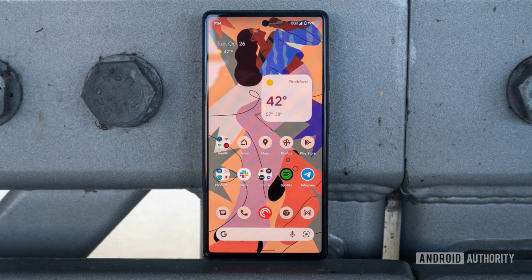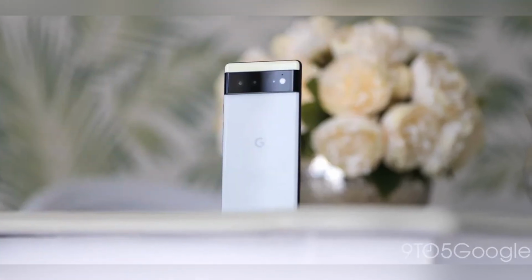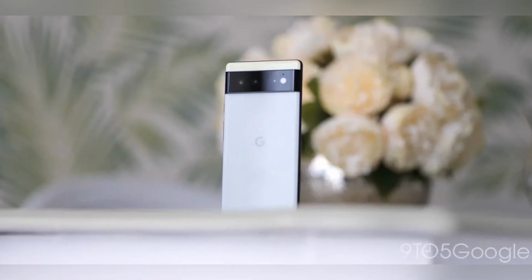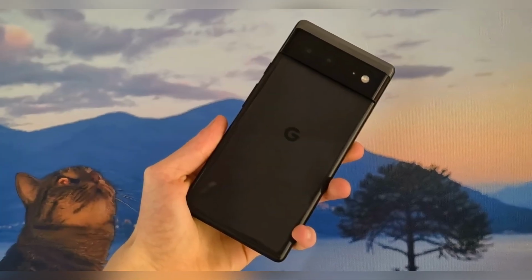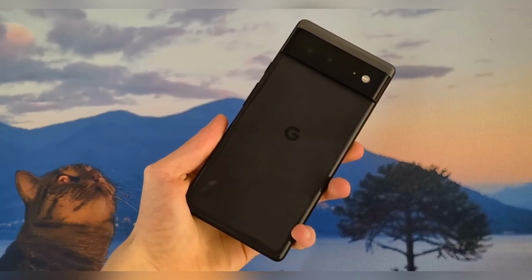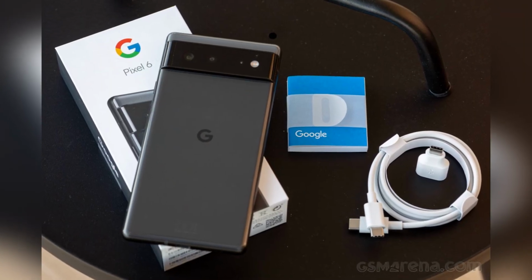$699. As well as the Google Store, you can buy it from a range of retailers and networks, including EE, Vodafone, O2, 3, Currys, Argos and Amazon. In the US, you can buy the Pixel 6 from AT&T, T-Mobile, Verizon, Walmart, Best Buy, Newegg, Target and Amazon.